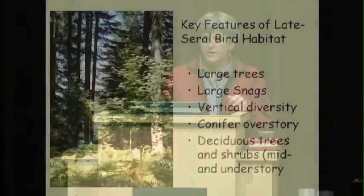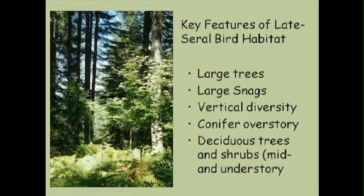And so, what is that habitat? I'm going to talk just a little bit about key features of bird habitat in late seral forests. Actually, my colleagues have already done a pretty good job of talking about some of these features. But what's important from a bird's eye view in particular, it's not so much the age of a stand, but these structural features, things like large trees and large snags and vertical diversity, which again from a bird's perspective is comprised of a conifer overstory and then importantly deciduous trees in the mid-story and shrubs in the understory.